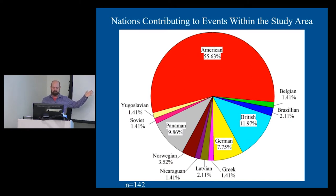If you look at the ships that are off the coast here, the majority of them are American vessels, but you've got Yugoslavian, Soviet, Panamanian, Norwegian, Nicaraguan, Latvian, Greek, German, British, Belgian, Brazilian. It is a world war and it is represented here. These are shipwrecks and ships that were attacked off our shores that are still represented here in this really amazing collection.